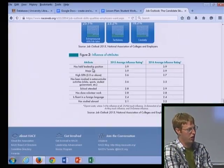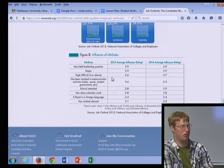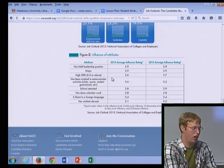So for example, the highest scoring attribute according to NACE's 2014 survey was leadership position. It scored like 3.9 among these recruiters. Major scores very high. High GPA scores pretty high. So if you were an honors candidate or had a GPA of like 3.8 or 3.9, maybe it's worth noting on your resume.